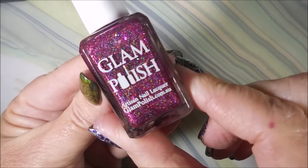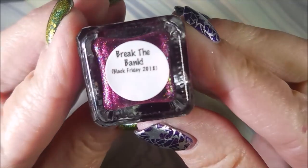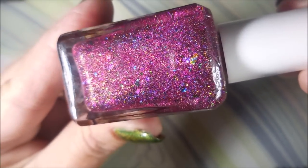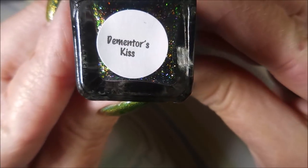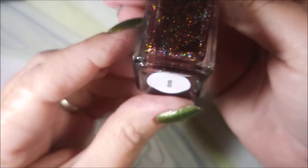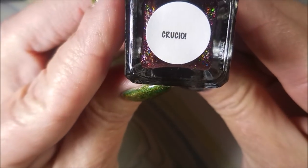Today I've got Glam Polish LE Dark Arts Collection swatches. This was the Black Friday sale I jumped on. This one's called Break the Bank, and it was given to the first 60 people that ordered the collection. This first polish is Dementor's Kiss. Look at that. And then next we have Crucio.